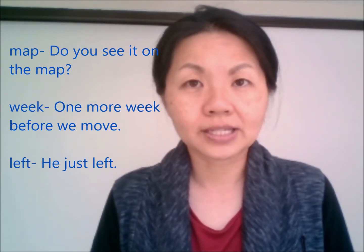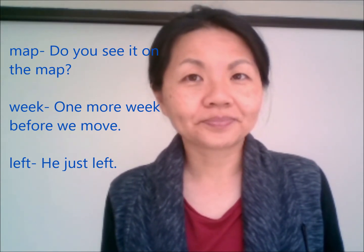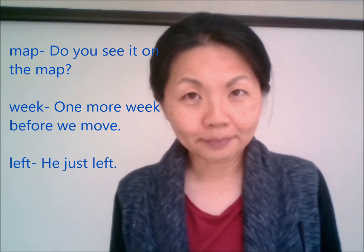Again, we're going to be using that stop consonant sound. Don't release that last puff of air. And for some of these words, we're going to be linking that stop consonant sound to the next word. Okay, so let's try this here. And again, practice out loud with me so that you're hearing yourself say these words here. Okay, ready? Here we go. Do you see it on the map? Do you see it on the map?